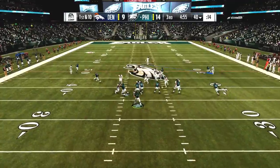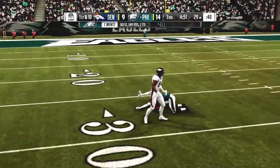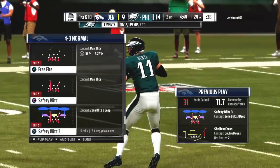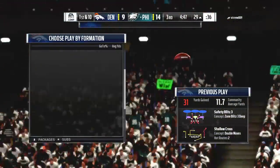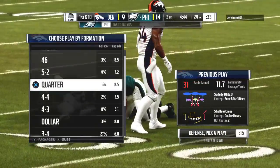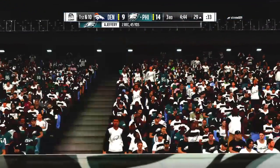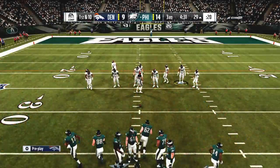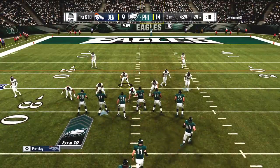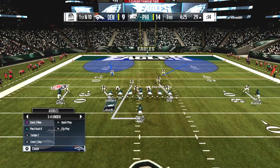On first down, Wentz. And this is going to be caught. He won the fight for the football. That goes for a gain of 31. Today's receivers in the NFL, they're the complete package nowadays. We know they can run, we know they can catch, but they have those big frames now. So oftentimes they just out-physical guys downfield and go up and catch the football. And we saw a big gain as a result on that play.